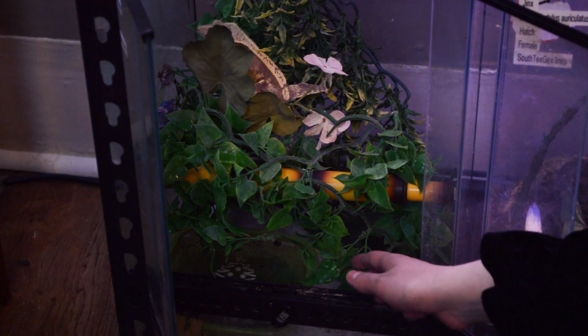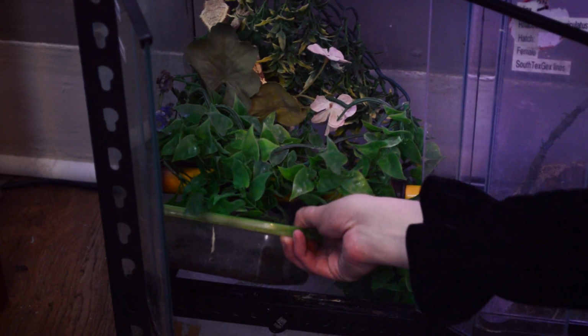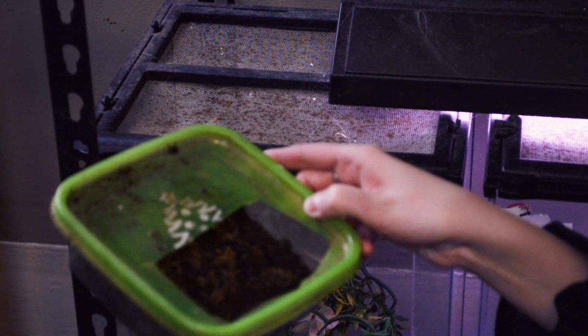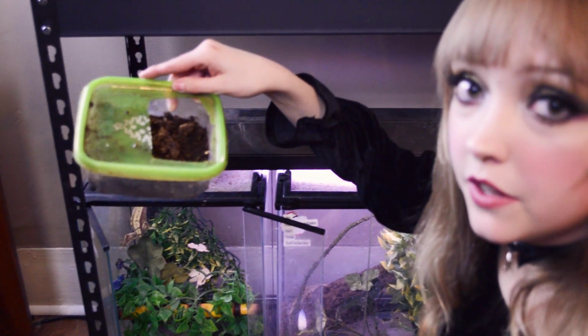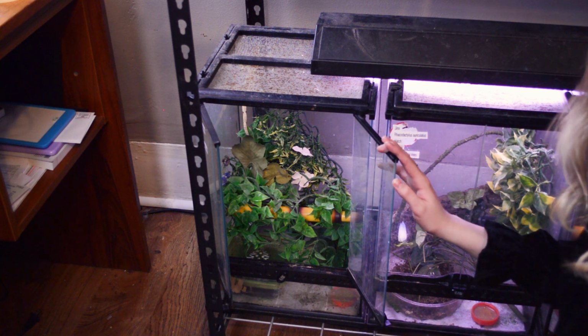So a lot of plants in there, and I also have one of these bamboo branches. And in my females' tanks that I sometimes breed, I have a container like this where I put the coconut fiber and peat moss mixture so they can lay their eggs in there. And for these I do use paper towel as a substrate because it's easy to replace and clean.